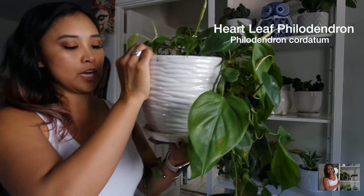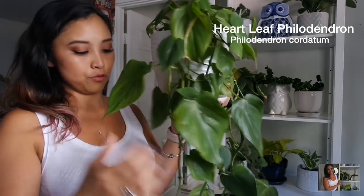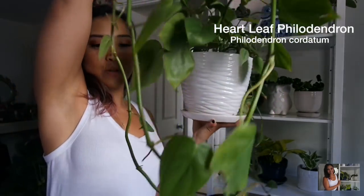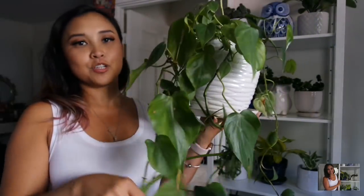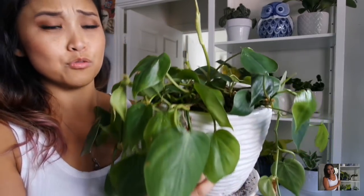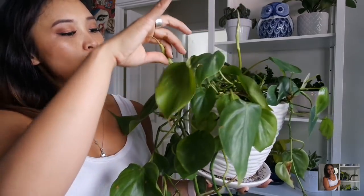This is the new planter that I put my heartleaf philodendron in. This was originally living in my bathroom, and then it was living outside in my patio for a while, and it trails a lot here. So it does live on my top shelf, and I love the fact that it's doing really good here. There's lots of new growth here, and I love the jungle vibes that it does give to the plant shelf.